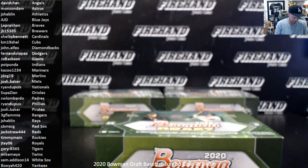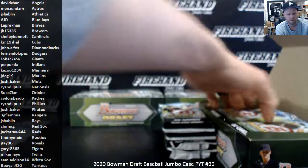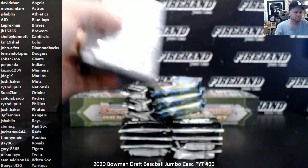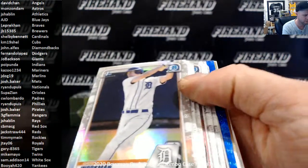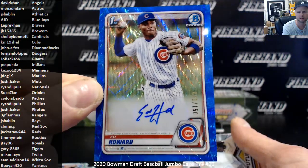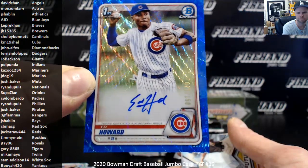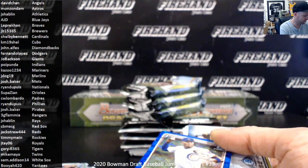Jason G, okay. Another blue wave auto. This is for the Cubs, Ed Howard. Holy moly. 21 of 150. Go to KM19 shell. Alright, Jason G 460. Got it. Thank you, Jason.